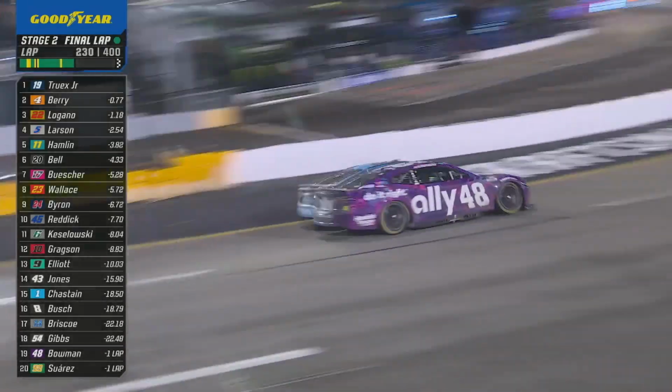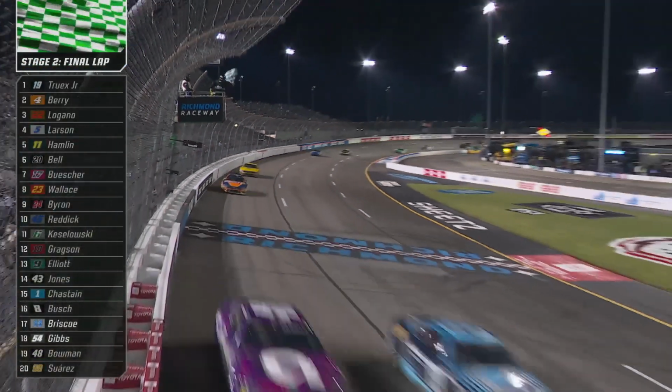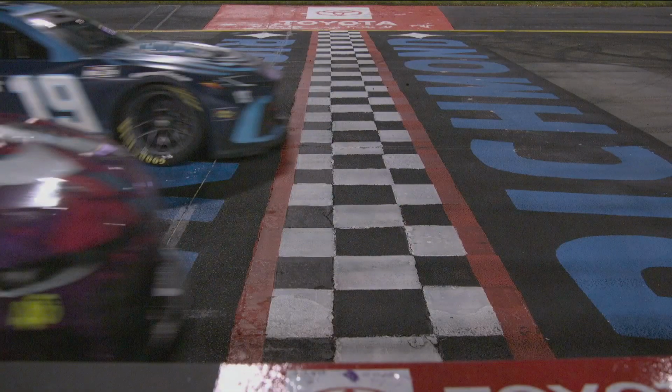Final lap, stage 2. Here they come to the line. Bowman with a head of steam on the outside. That was so close. I don't think Truex. Yeah, I think Truex was ahead of him, but barely. NASCAR will review that.